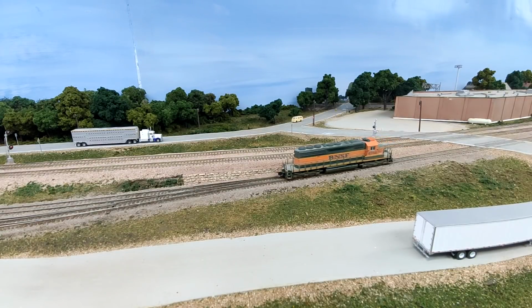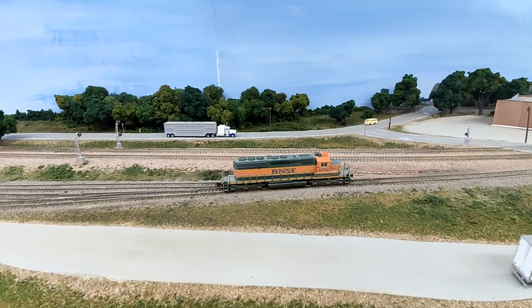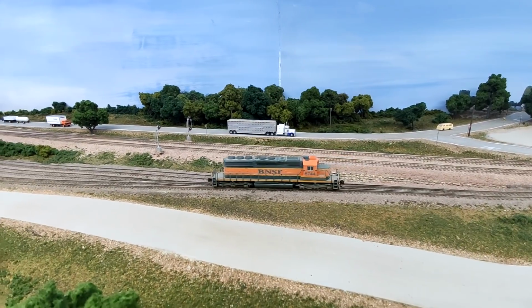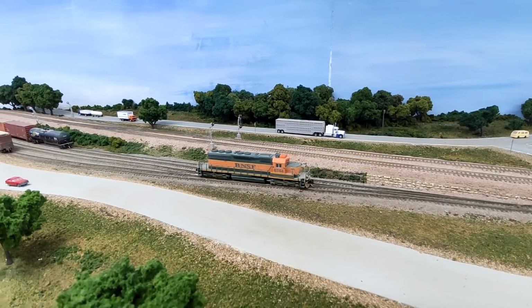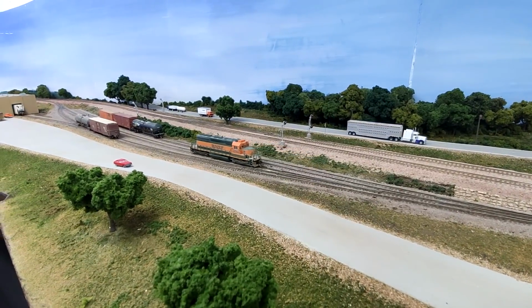This is the BNSF switcher that we are looking at, and we are in the Interchange Yard. This is co-owned by both the Union Pacific and the BNSF. If the switcher would continue in the direction it's going right now, it would eventually go onto the Union Pacific main line. So that is where it connects to the Union Pacific. In just a bit, we'll see where it connects to the BNSF.